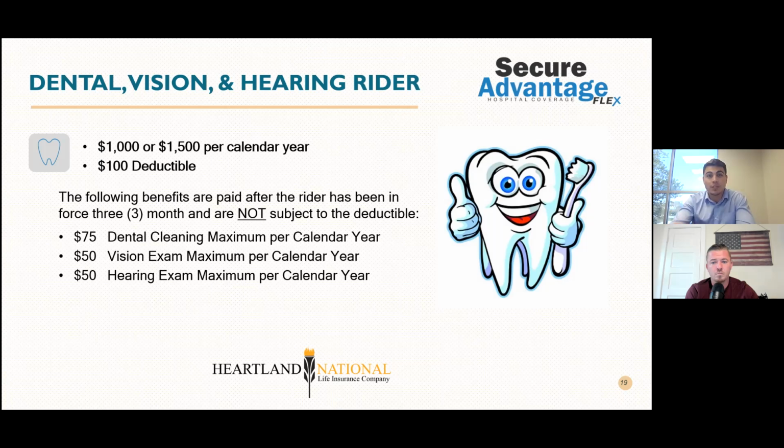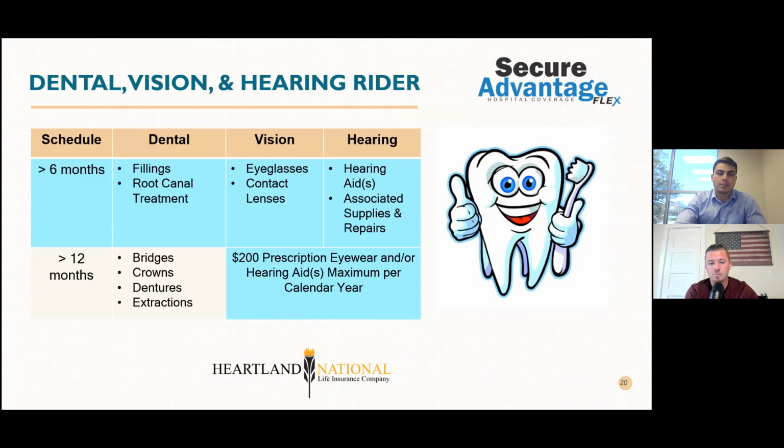Okay? The reason why this benefit is so popular and why it gets sold so much is because there's no coordination. If you've got a plan taking care of all your bills at the dentist's office, and you send us a bill and show us that you were at the dentist, you'll be paid a certain dollar amount, certain percentage on those services based on our schedule here, which we're about to go over.